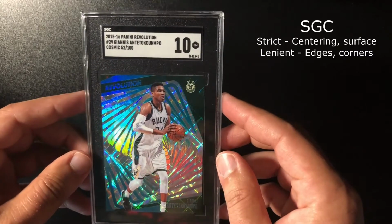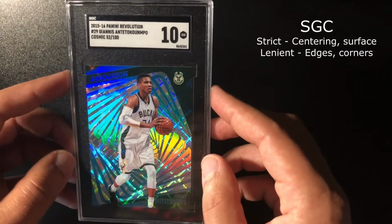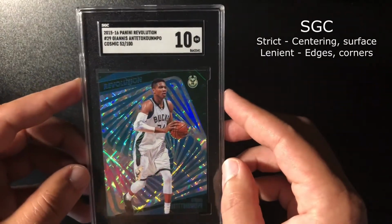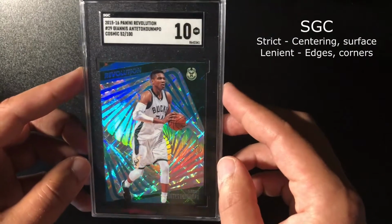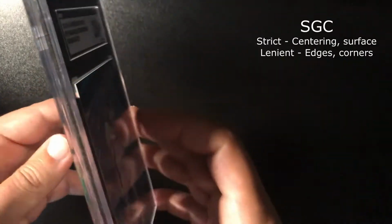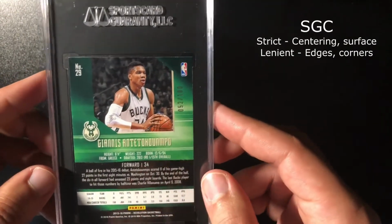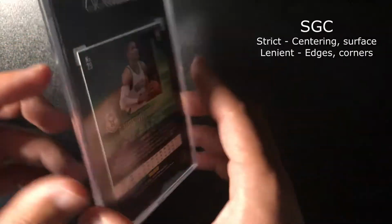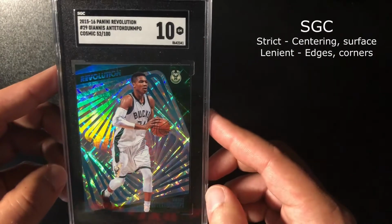And then finally with SGC, they fall somewhere in the middle from PSA and Beckett, I think, on a lot of the different qualities. So when it comes to centering, they're probably more closely related to PSA. Having some slightly off-center cards can still get a 10. When it comes to corners and edges, they are more aligned with Beckett, where something can have the very slight white on the corners and still receive an SGC 10, where that probably wouldn't happen in a traditional PSA slab.